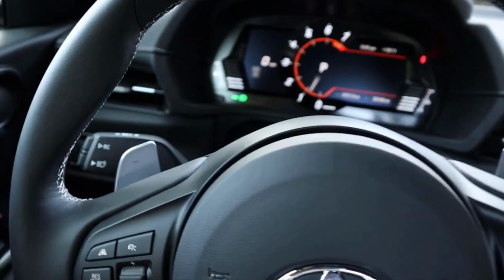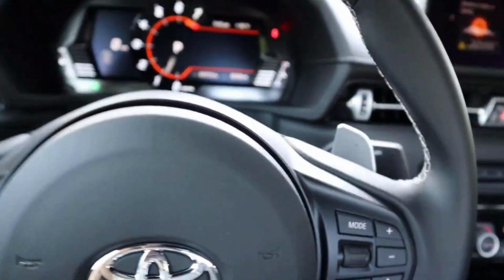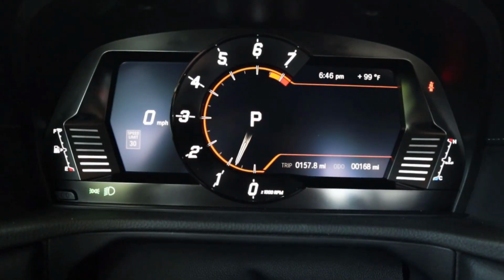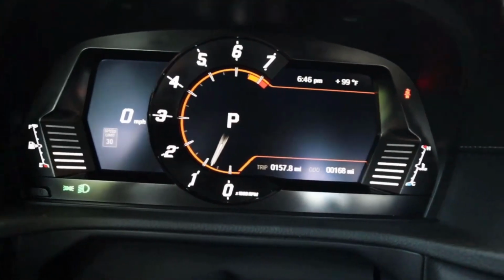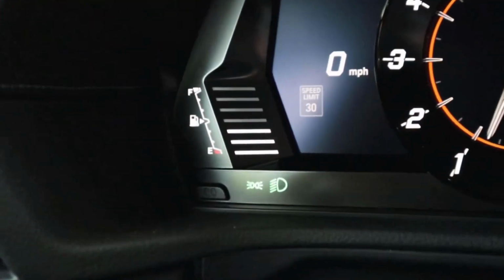The paddles, the only thing that does annoy me about them is they're plasticky on the back. So you can see they look nice in the front, but the back is just all plastic, so that part doesn't feel great. Now, as for the gauge cluster, I think it still looks great. RPMs front and center. The animation with them is really cool. And then you guys can see the temperature. I love how they've got the bars for the temperature and the fuel. I think that's another cool part of the car.